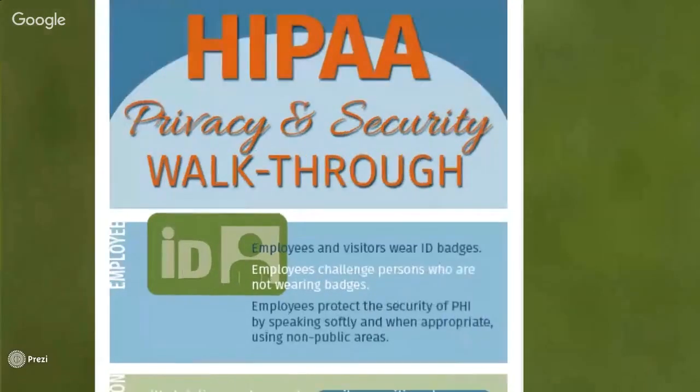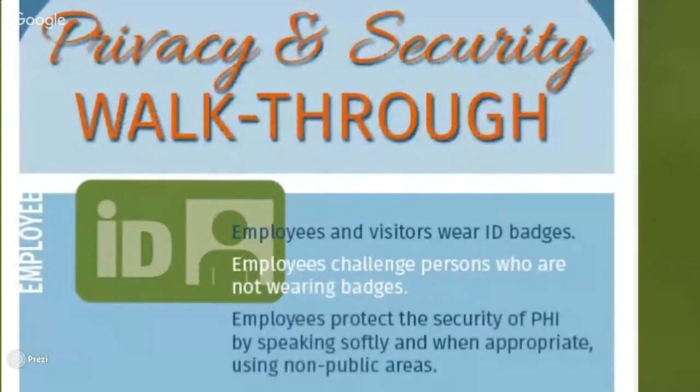So just to bring things into focus a little bit more. Employees, okay? Anybody that comes into your practice, employees and visitors, must wear ID badges. Employees must challenge anybody not wearing one. And then it's important to remember that when you're speaking about protected health information, you speak softly, and when appropriate, use a non-public area.